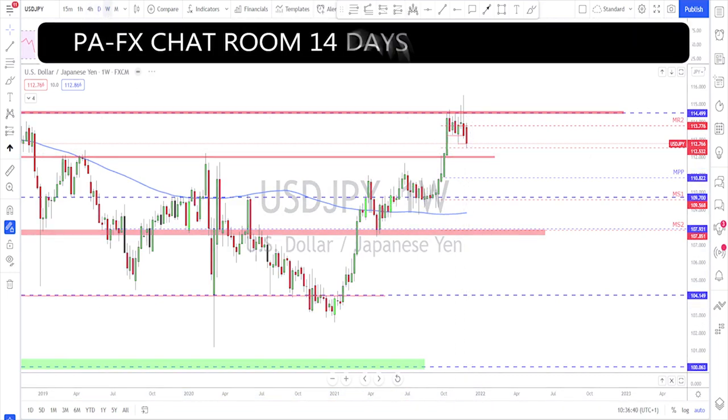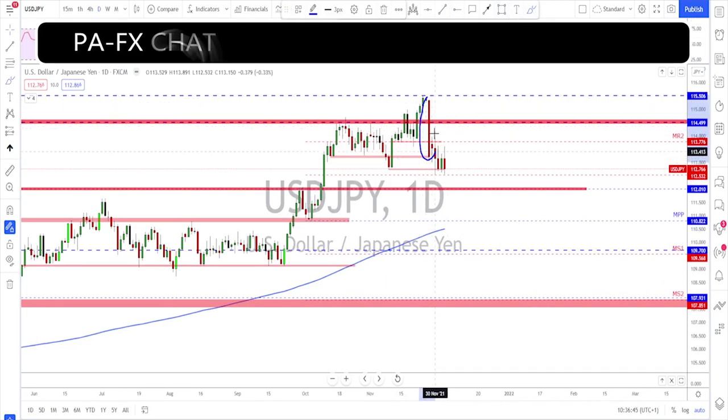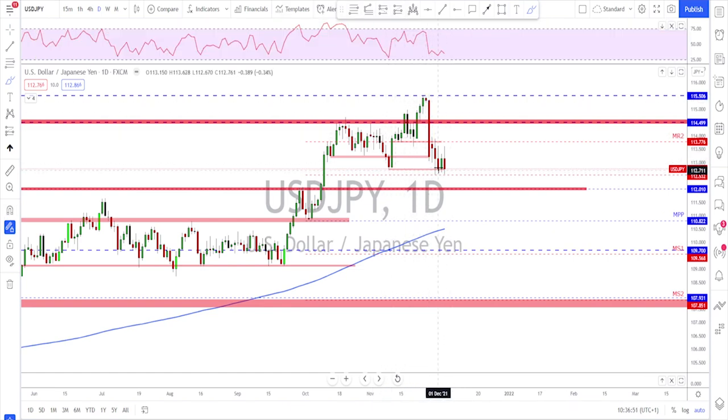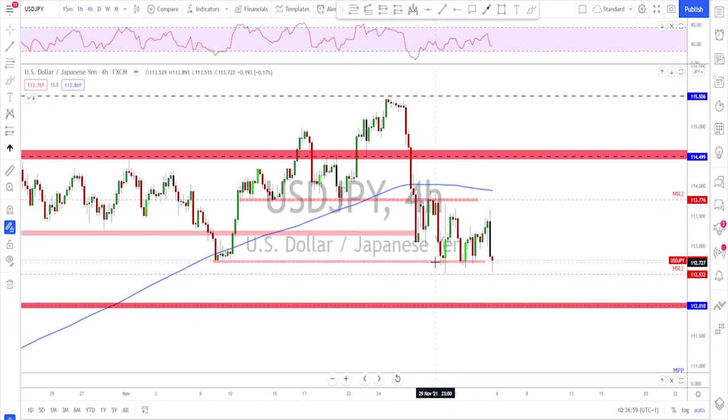Going down to the daily time frame, we still see the strong bearish momentum we had here, but as for now the market is sitting right at this support level. As soon as this gets broken, if it gets broken, 112 is going to be a quick target on this market. So keep an eye on where the market is testing right now.